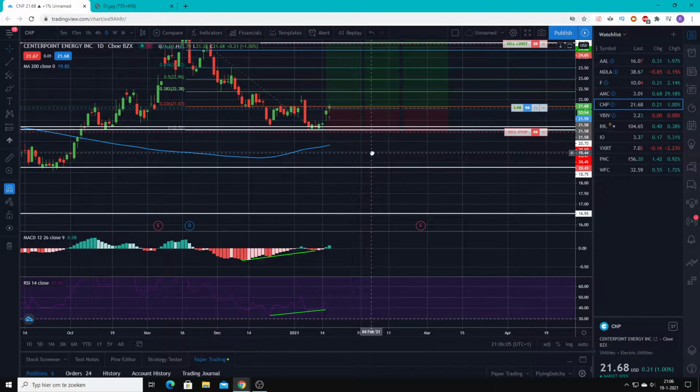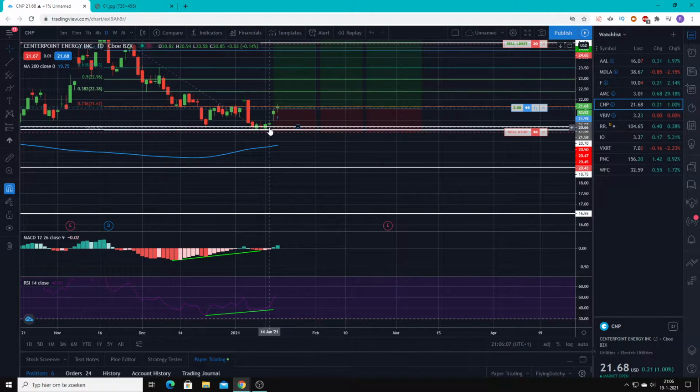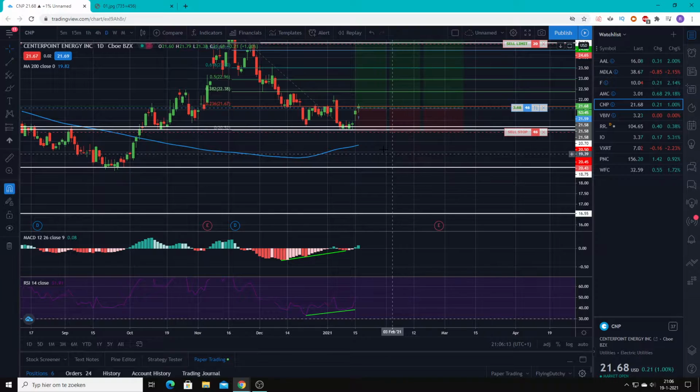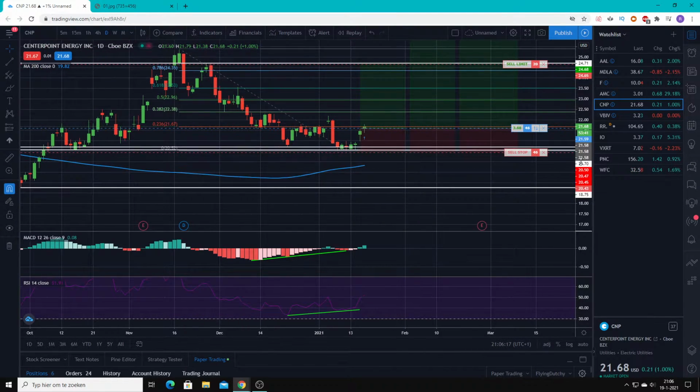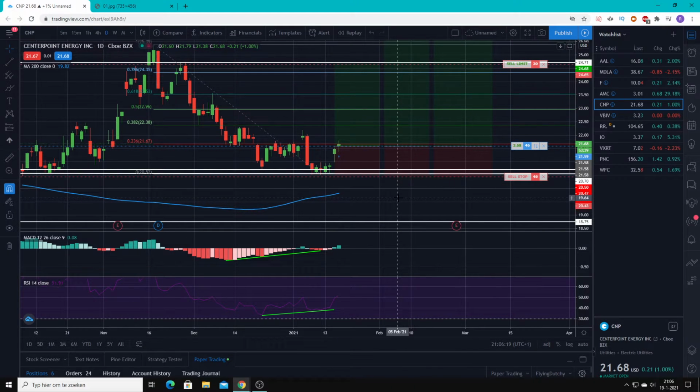If I would have known about this stock before last Friday, I would have entered over here, but I did not see the stock in time. So I had to enter a bit higher. And that resulted in getting higher targets than I would normally go for. Remember, we want to get around 2.5 to 3.0 reward to risk.